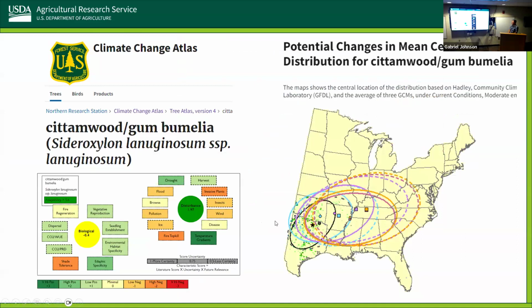Why is any of that important? In this particular case, Sideroxylon happens to be one of the 100 or 120 or so species that the Forest Service has been modeling as part of their climate change atlas. They're modeling the fundamental niche of a bunch of native plants based on different climate change scenarios, taking into account not just edaphic conditions or climate, but also biological aspects of plants, including their seeds and how they disperse, how seedlings establish. Adding data to studies like this can be meaningful for some of this ecological modeling effort.